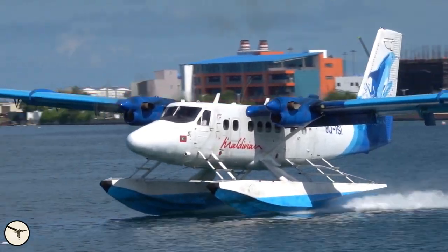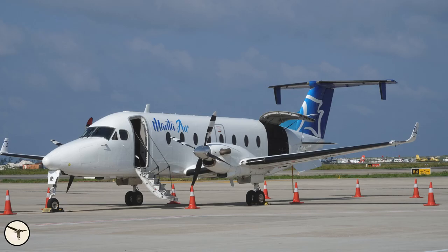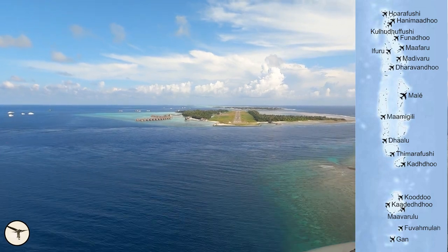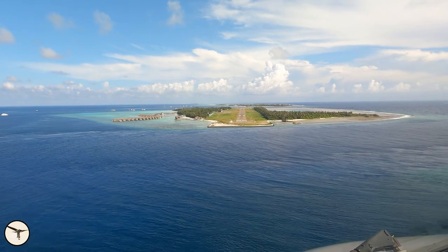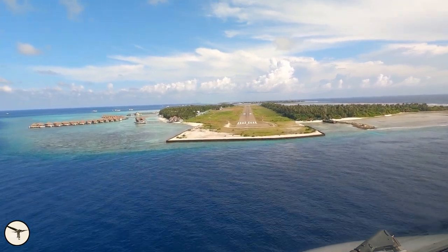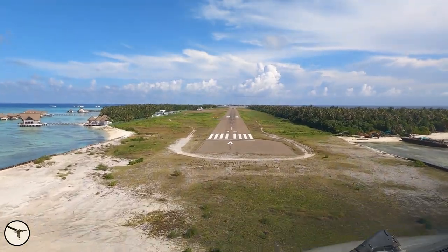Maldives is famous for the seaplanes, but there are also three airline companies flying Beech 1900-8 and ATR-72 on domestic routes. There are almost 20 airports in the Maldives, and they play an important role for the communities in the 26 atolls that form the Maldives. The domestic airports are also gateways for many resorts. But this video is about Malé Airport.